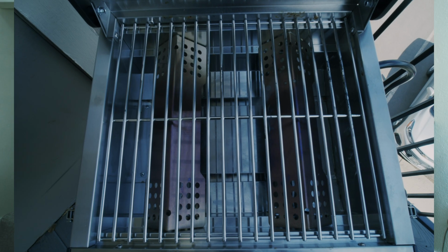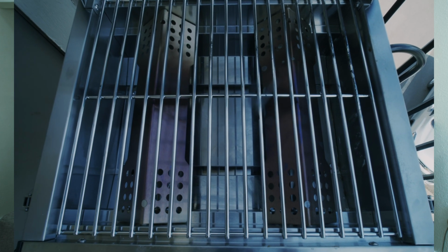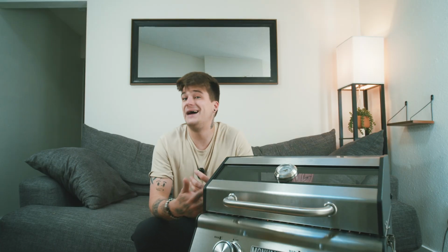Now, I will say the one thing that I was most concerned about when I got this grill was the fact that it isn't that big. And I know I just talked about how good it is that it is big, but for those people that might want this but are going to be cooking large amounts of food, this is still only a dual burner.